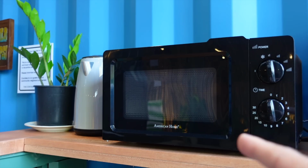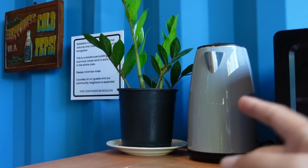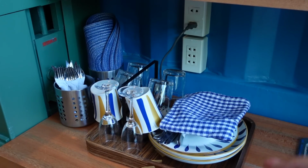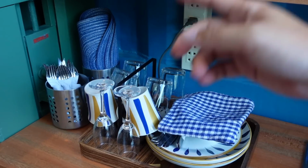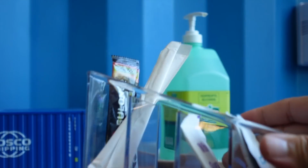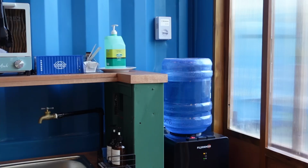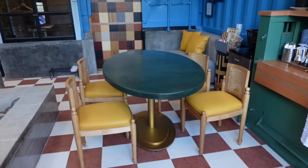There's a microwave oven, and if you love coffee like us, they have an electric kettle. They also provide plates, wine glasses, drinking glasses, mugs, spoon and fork. Then there are also placemats. And there's a bread toaster. And there's also complimentary coffee. They provide drinking water and meron ding 4-seater dining table.